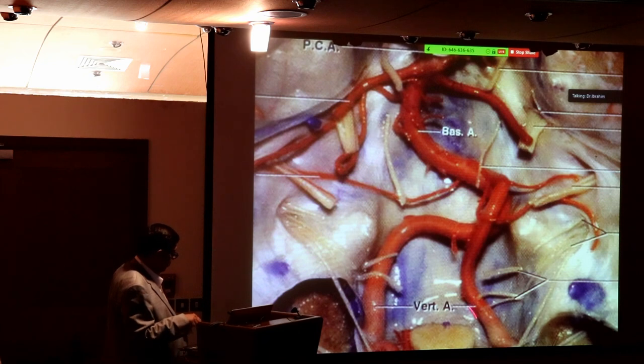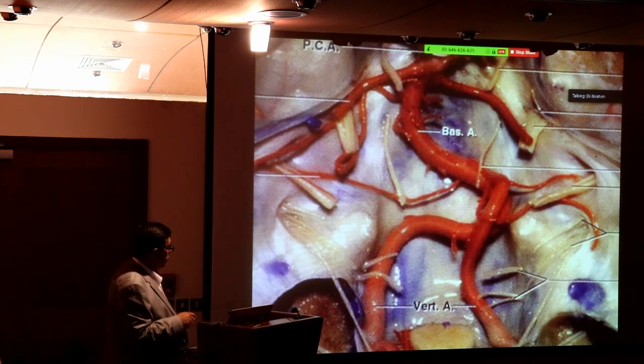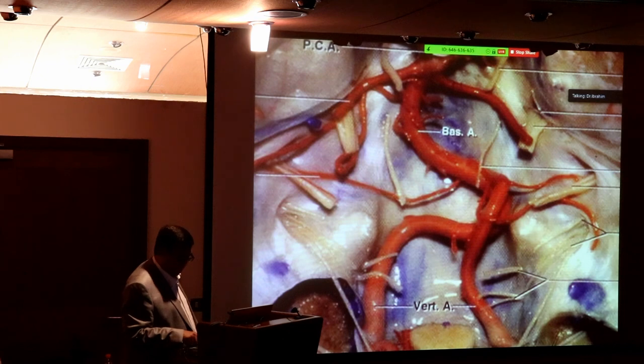Brainstem has been removed. We are looking at both vertebral, basilar artery, ICA, PICA, lower cranial nerves and the jugular foramen. Again, the 7th, 8th, trigeminal, and the 6th nerve. 6th nerve is the longest nerve. It goes up, ascending for a long way. That's why it is the commonest nerve to be stretched, and it is called false neurological sign, because it is stretched with anything. Again, we'll be here in this area.